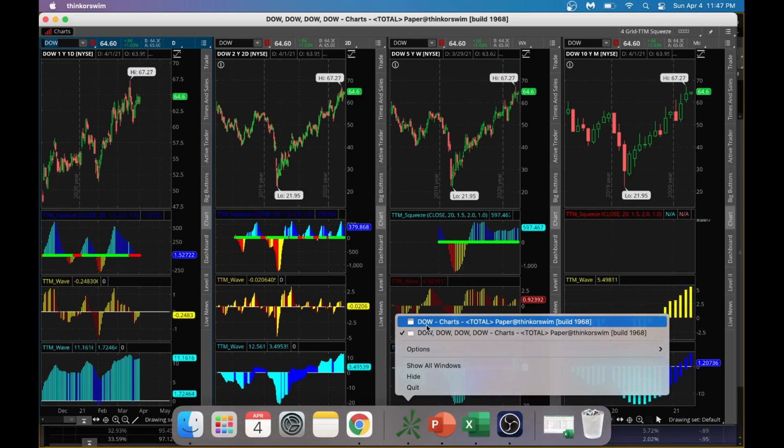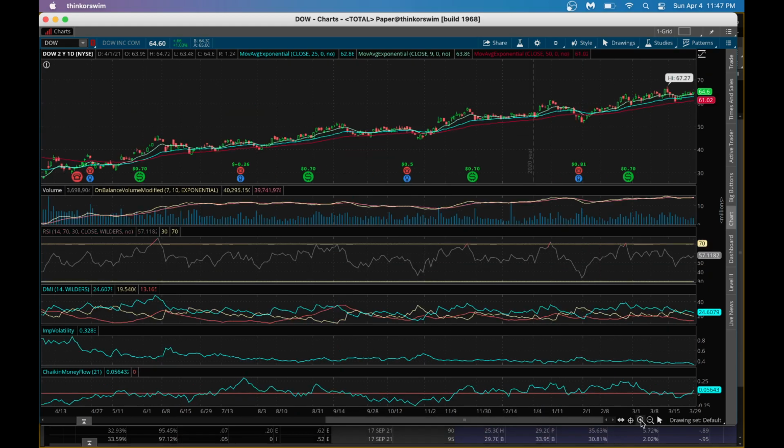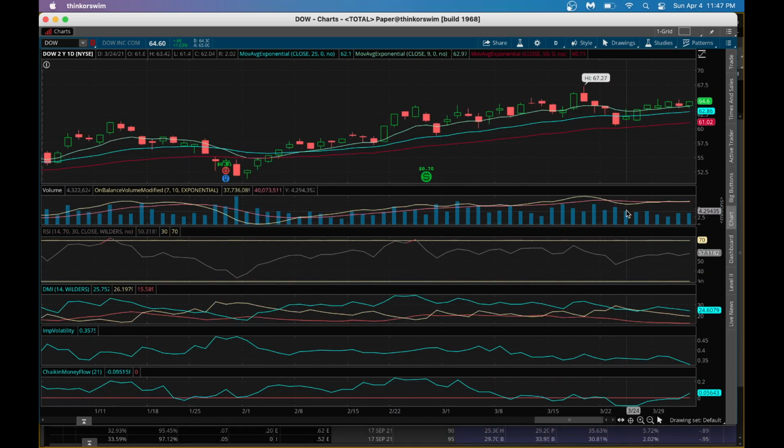Let's go into a little bit smaller chart here. If you look at this chart, very nice trend here. For example, it's above the 50-day, 20-day, and 10-day moving averages, which is good. On-balance volume is also pretty nice, the line is pretty nice here. And on DMI, we have the blue line above the red line, which is a bullish indicator. Implied vol is low. We would love to buy options when the implied vol is low, and Chaikin money flow is going up, which means smart money is moving into the stock.